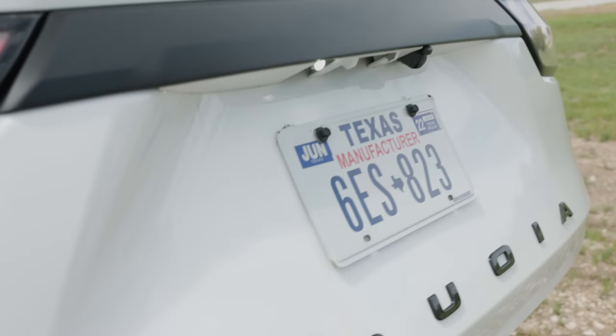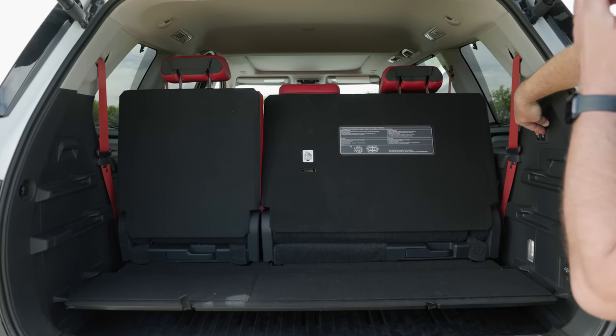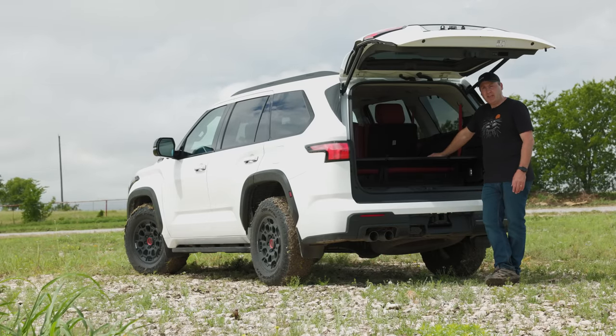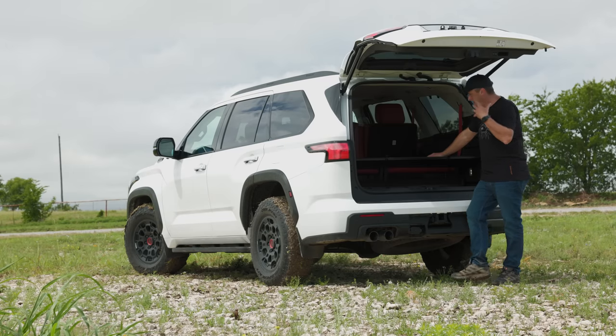In the back, you can use a button or a foot wave to open it up. And we get three rows. Now the problem here with the three row setup is the fact that you can't take the third row out. It's permanently installed. And that means you don't get a large cargo capacity.